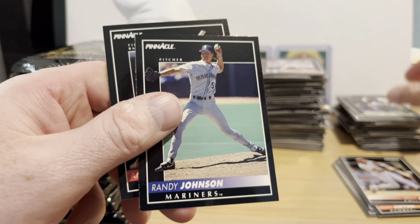There's Kevin McReynolds, John Habyan, Mackey Sasser, Lee Stevens, Chuck McElroy, Joe Oliver, Tim Leary, Dean Palmer, and Sammy Sosa again. Scott Hatteberg, another Rod Carew. That's the third one. Chris Gardner, Rickey Henderson, a technician in subset. Brian Williams, Vince Horsman, Pat Borders, Teddy Higuera, Mark Carreon, Tom Candiotti, John Wetteland, Mark Davis, Carlton Fisk, Randy Johnson, Andres Galarraga, Larry Andersen.